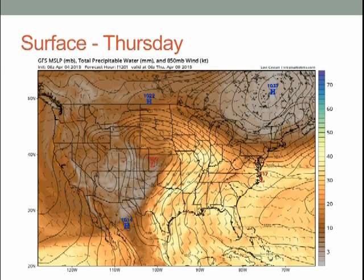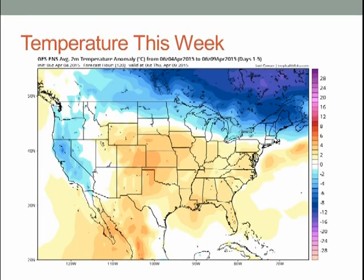So this is Thursday, and here's your surface low right here. This is precipitable water. This is that real deep level moisture. So when I see these light shades here, I'm looking at very potentially deep moisture, which gives us potential for heavy rain. And this is another sign of spring. Look how far north this brings it: Missouri, Illinois, Indiana, well to the north. So there is that potential for heavy rain later this week.